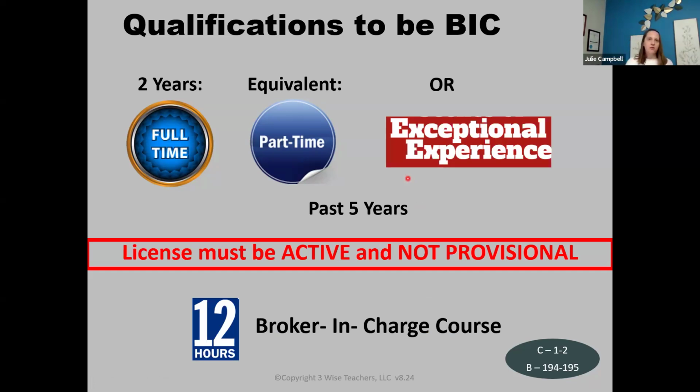Once you are BIC eligible, what that means is you are eligible to become the designated broker in charge. Every single office location has to have a designated broker in charge. I need a BIC under every roof. Not every firm, but every roof. So if your firm has 5 offices, how many designated BICs do they have? They have 5. BIC under every roof.